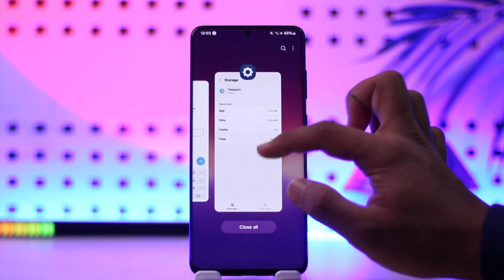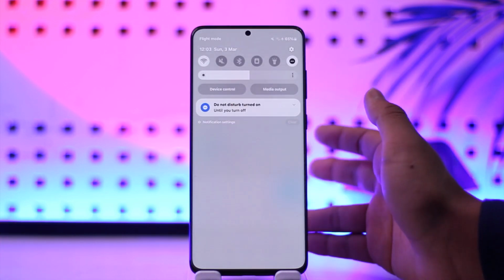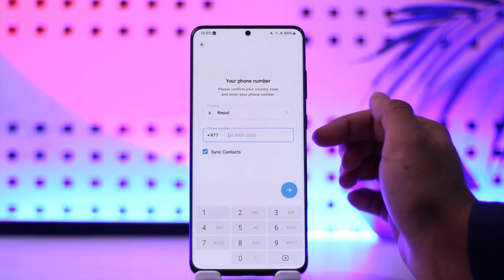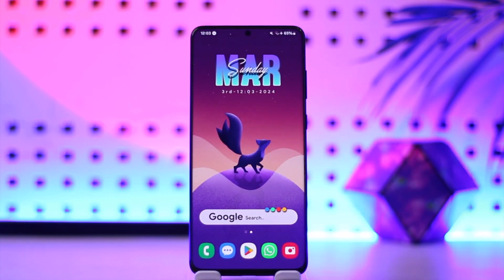Then after you've done that, you can come back to Telegram and you can try using a VPN, because VPN will change your IP address, which will let Telegram think that this is another person trying to log in. Then you can just go ahead and try to log in, and it should give you access to your account. This way you should be able to solve unable to send SMS on Telegram.